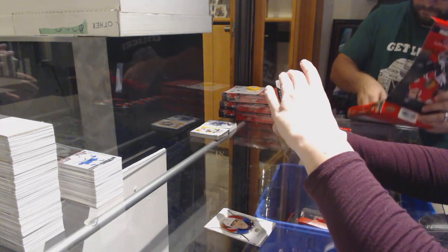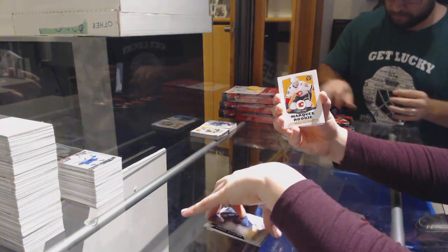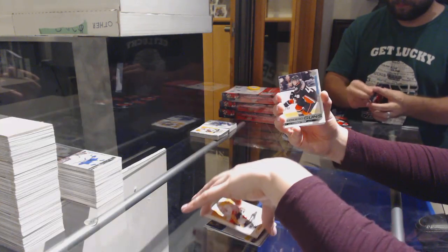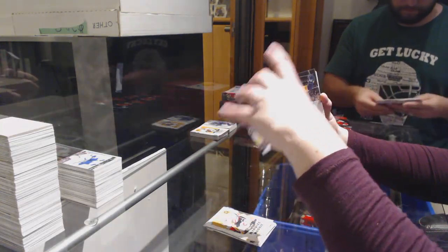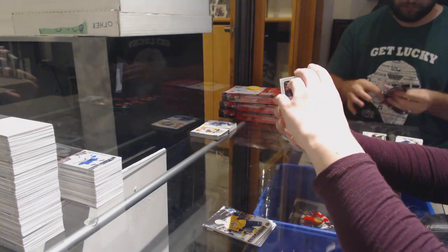Henri Jokiharju, Marquee Rookie for the Blackhawks. Canvas of Terry Sankle for the St. Louis Blues. Retro Rookie of Dylan Dubé for the Flames. Isaac Lundstrom, Young Guns for the Ducks. Canvas of Filip Forsberg for the Nashville Predators.